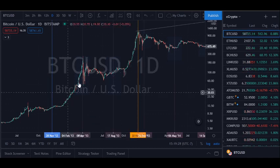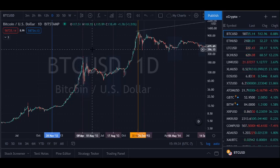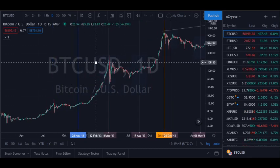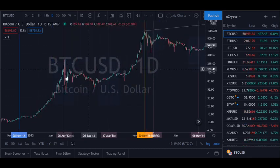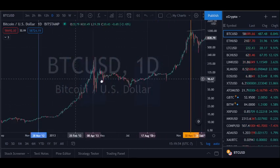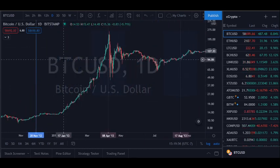And what I found interesting is that often, not always, but often, within about 30 days or so of that vertical line, in many cases there was a near-term peak. The degree of the peak is not always the same, but there is something like it. So I'm going to start with the first halving, and I'm going to show you what I'm talking about here.